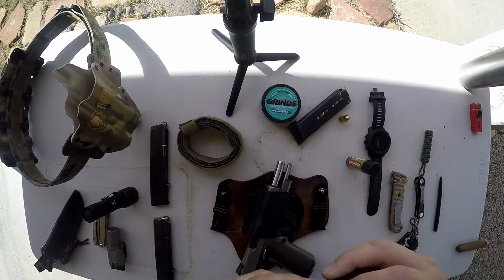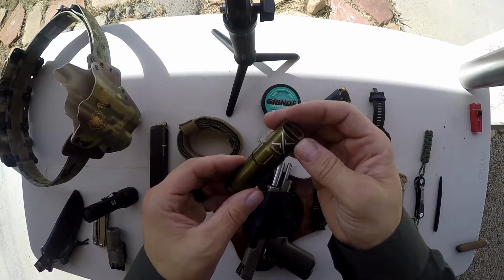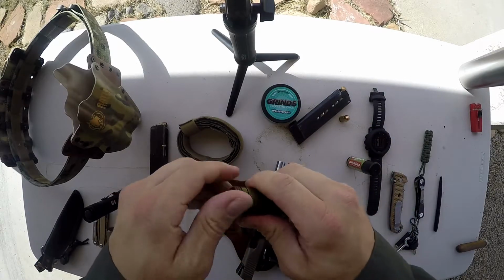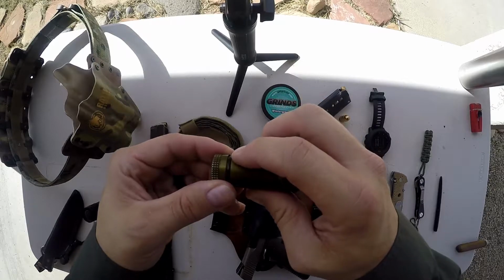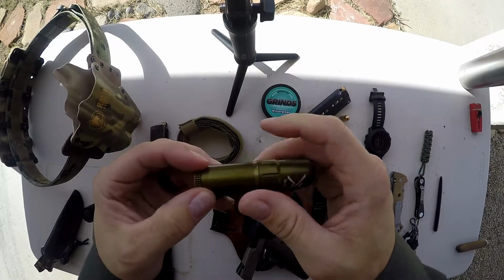Next we're going to talk about the lighter I carry. I carry an Exotac Titan light. It's pretty much like a Zippo. You fill it in, open the bottom, standard Zippo fluid. But what's nice is it has an O-ring right here. So when this screws on, this side is now air and water tight.